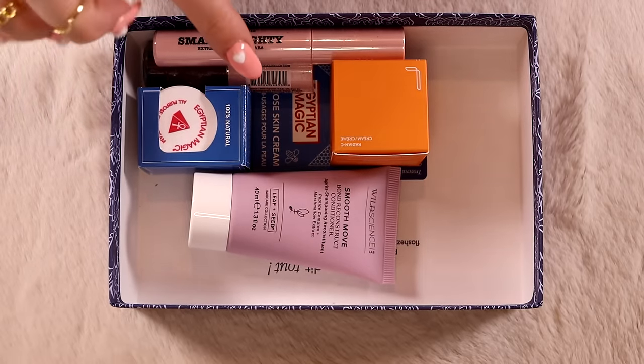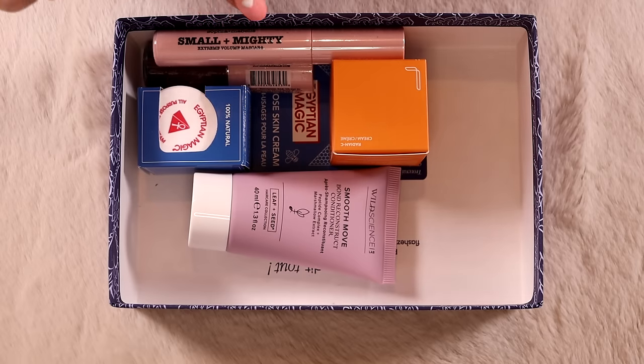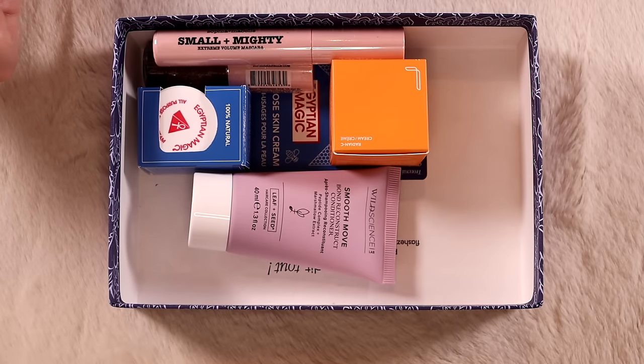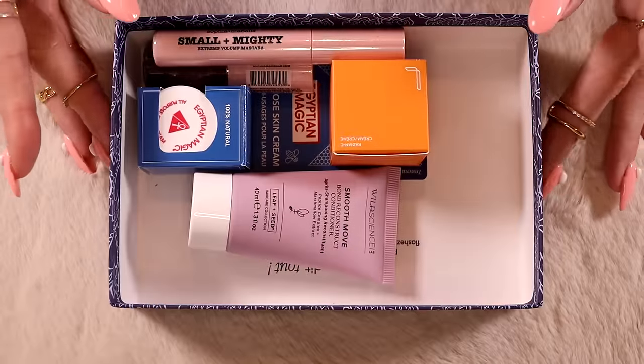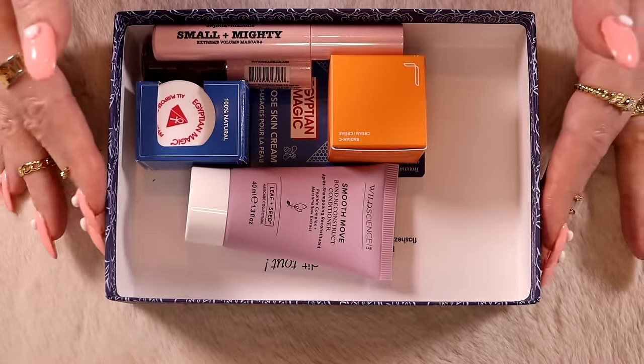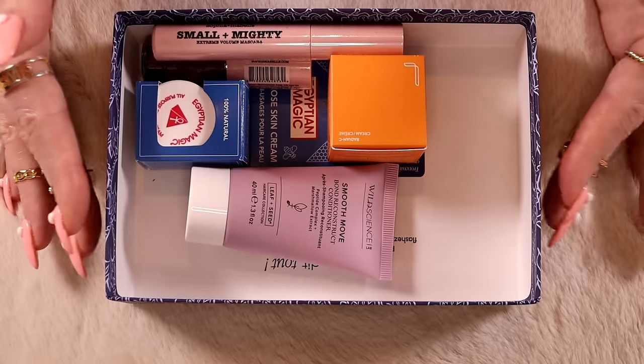It looks the same as this. I don't know if it's like a double thing stuck together or not. Or is it just like a nail polish? I can't see it very well. Okay, so let me pop this to the side and let's have a look at everything one by one.